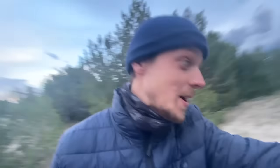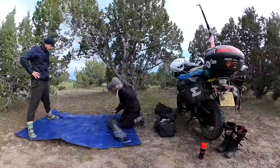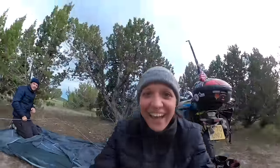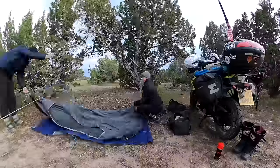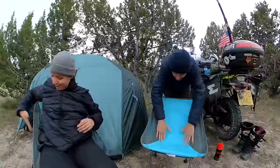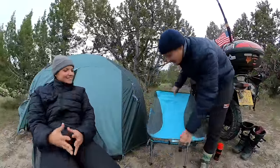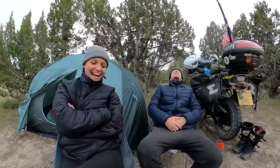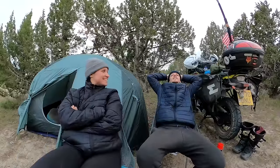What a view, hey? What a view. Woohoo! Sorry, Ollie just hit the camera with the pole. How's that? Okay. Look, we have a little pocket here on the side. There's a pocket on the side. Okay, first sit. Oh my God, a chair. Oh, this is like the best thing in the world.